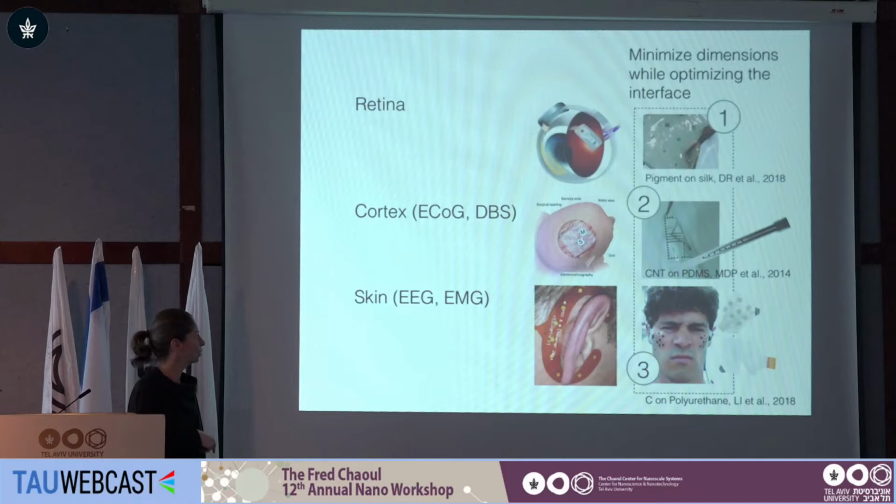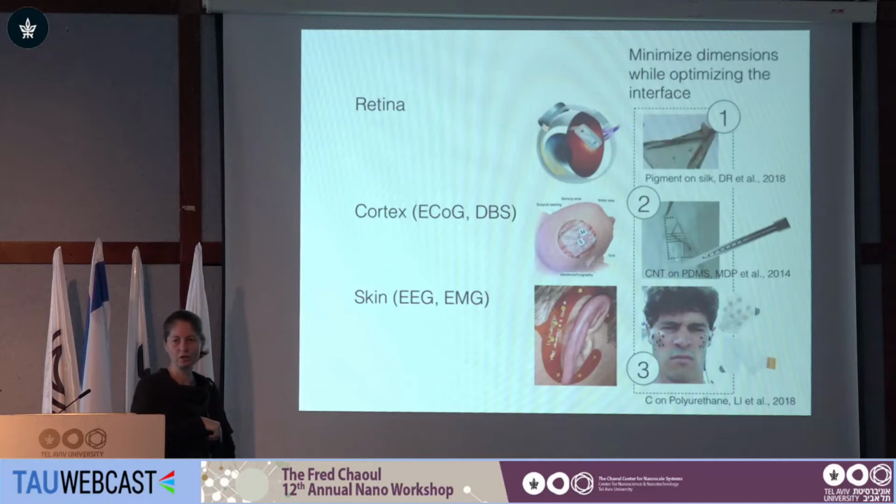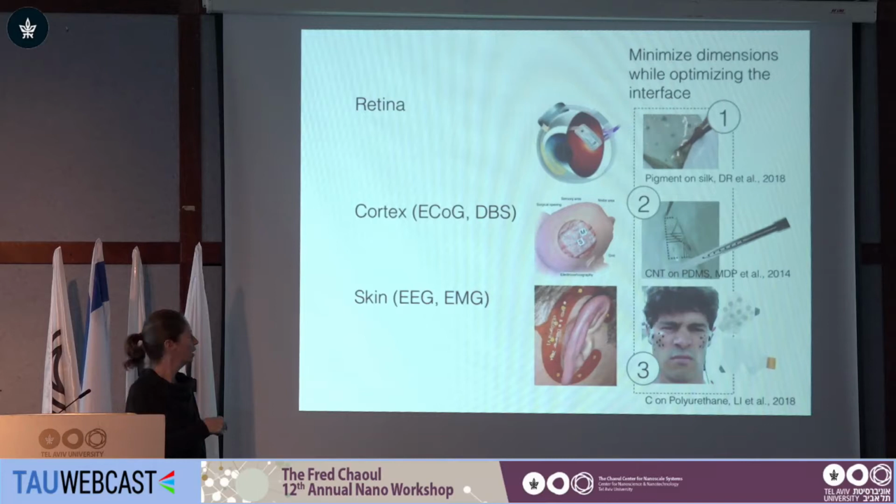So, on the other hand, it's very clear that nothing in our brain, or the retina, or the skin is flat, or likes rigid devices. So, actually moving into soft devices, but very soft. If you think about, say, polyimide, it is not soft. It may be flexible, but doesn't really conform with the skin. Again, polyimide would not conform with the cortex. Polyimide would not be tolerated by a very, very thin and gentle retina.